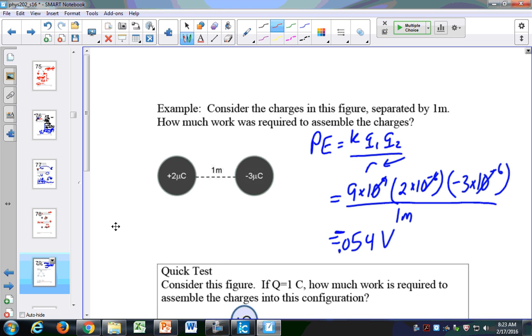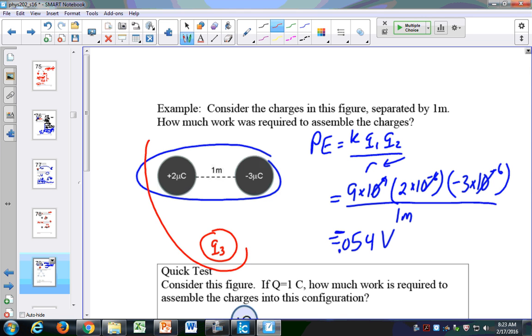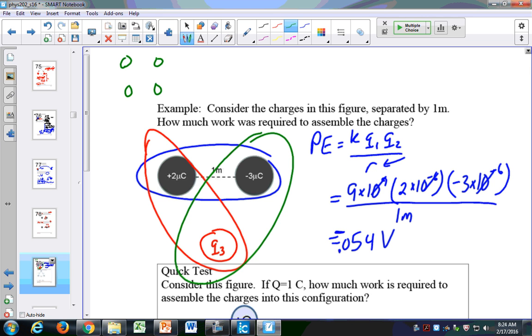Now, if we have a third charge, and you'll see some in the homework like this, and we'll do some as well next time. If I have a third charge, or fourth charge, so let's say I have a Q3 here, it becomes a little more complicated, because you have these two charges that have potential energy, then you also have these two charges that have potential energy, and then you have these two charges that also have potential energy. You have to calculate the potential energy due to each distinct pair of charges. When you have 3 charges, you have 3 distinct pairs. When you have 4 charges, you have a bunch of different pairs, six in all.